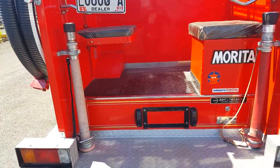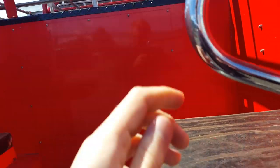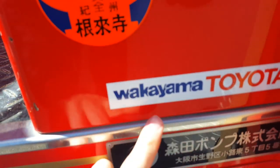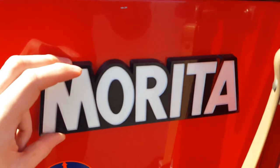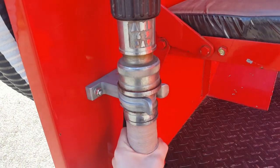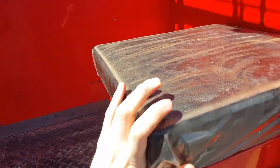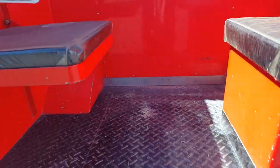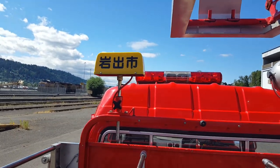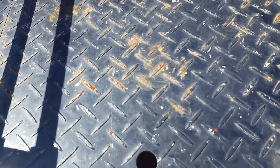This was a registered and in-service fire vehicle all the way up until December of 2018. So you have seats here. This is for your tow hook from Wakayama Toyota, purchased new, fire spec by Morita. You have your gun handles here. This is an extremely solid rig. Everything from the grab bars to the seats. There's some storage under here. Step up onto the firebox to give you a better look. That says Iwade City. That's the city sign for where this vehicle was in service. This is access to the pump.